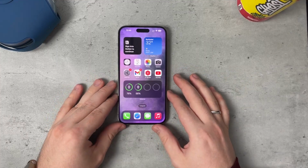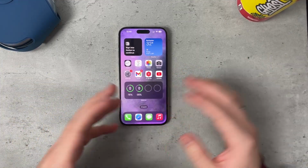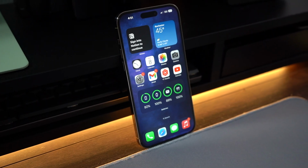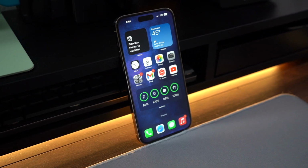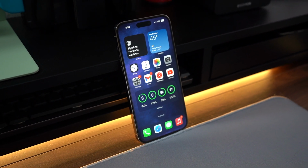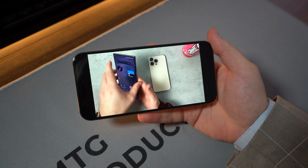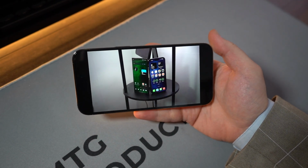And if you want to see an iPhone 15 series rumor roundup, let me know in the comments down below. But there you have it. My thoughts and opinions on iPhone 14 Pro Max. Great phone, but I'm probably going to recommend the iPhone 15 Pro and wait for that.